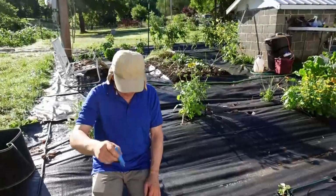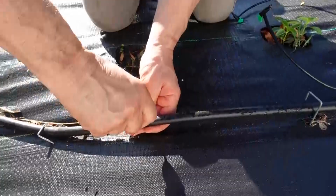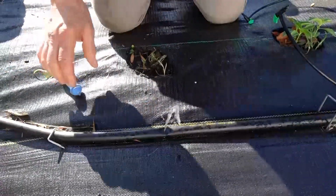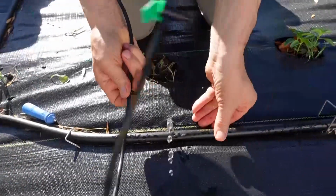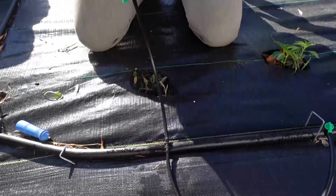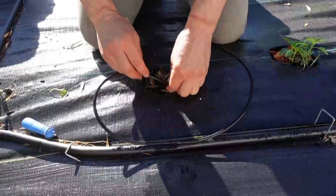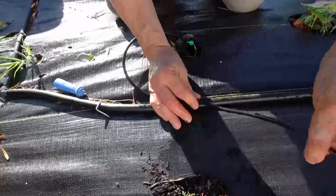So this is the tool I use for punching holes in here, and just a little poke. See the hole? Whoa, there must be water in this one. We're downhill, so we're getting water out of here. Punch the end of the T in there, and now these are ready to go into the holes here, and we'll see how well they work.